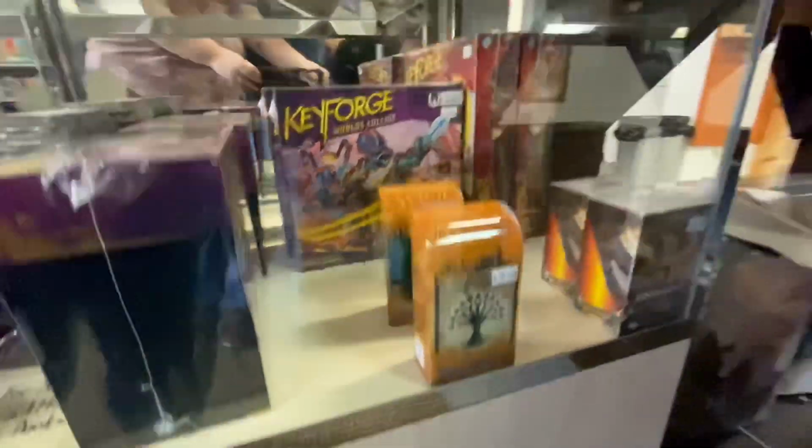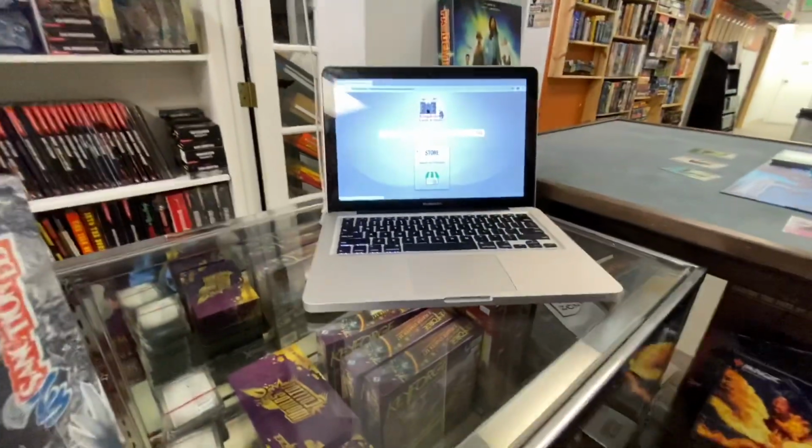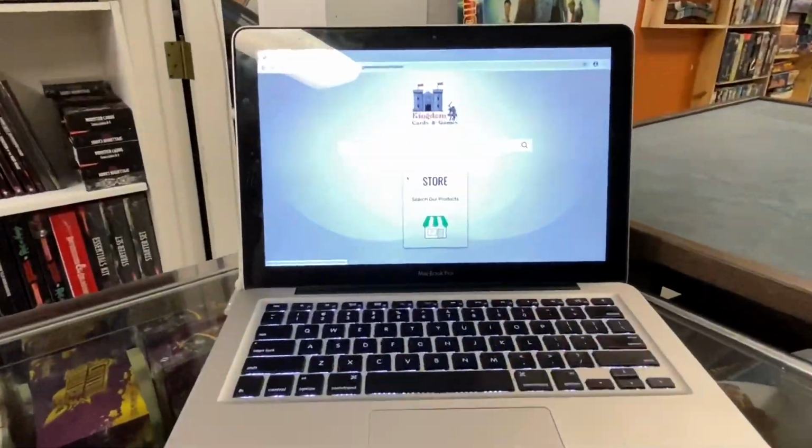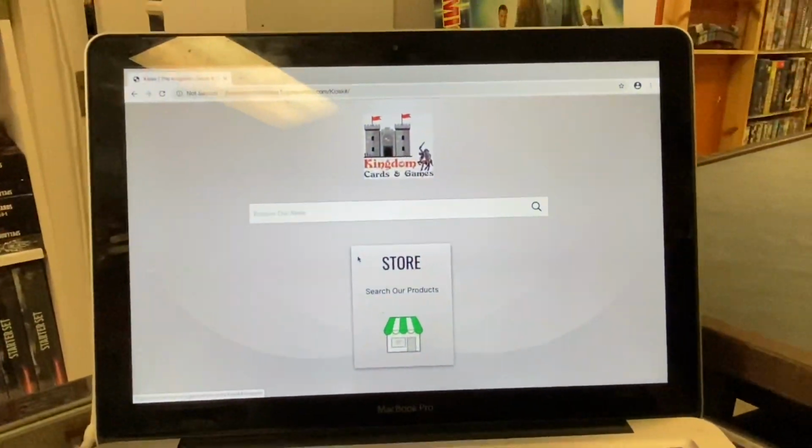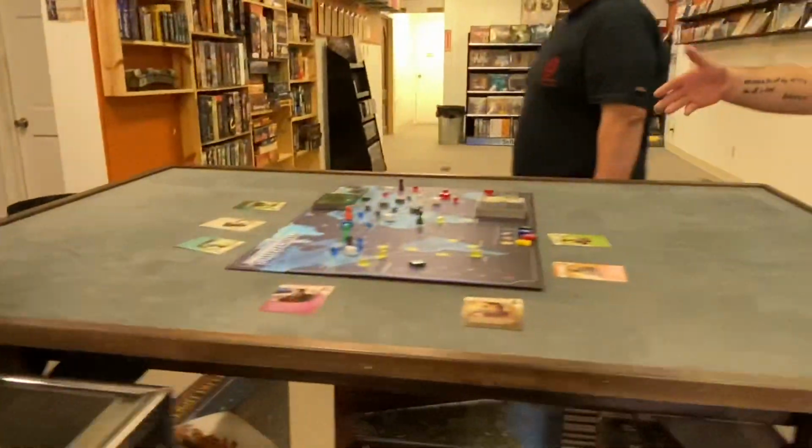Oh, yeah, we've got our special kiosk right here. If you need to, you can stop in and place your order, which is disinfected all the time to combat the Coronavirus.